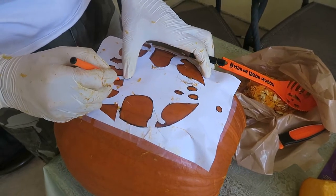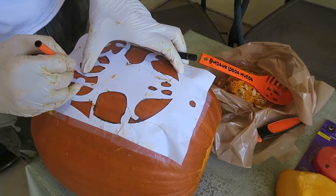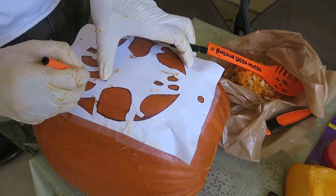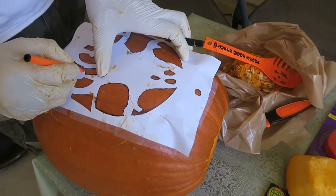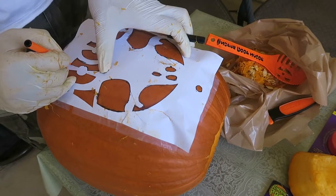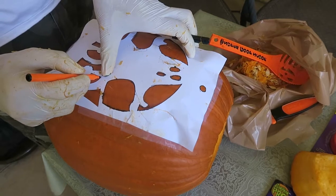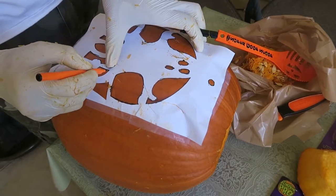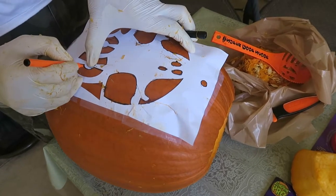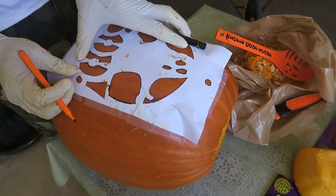So, nicely traced the stencil onto the pumpkin. It doesn't have to be perfect. Well, you try to be. Close as you can. All right. Almost done, getting there.